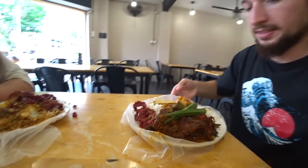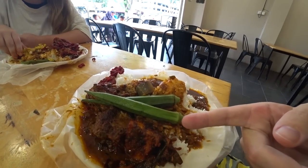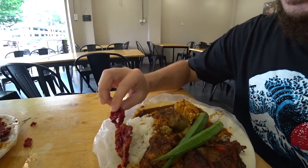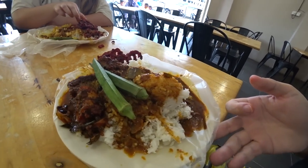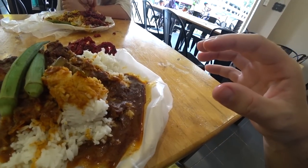Look at the size of this. It's ridiculous. So we've got, what is this? Okra. And then we have got these huge pieces of chicken in like a curry. We've got these, which I don't know what they are again. Have you tried them, Leash? It's pea, but it doesn't taste like pea to me. What is this one, my friend? Malay polier. Okay. So I don't know what these are, but we've got those, and then we've got just a mountain of rice, a few different vegetable assortments, and then all this gravy, like all this sauce.